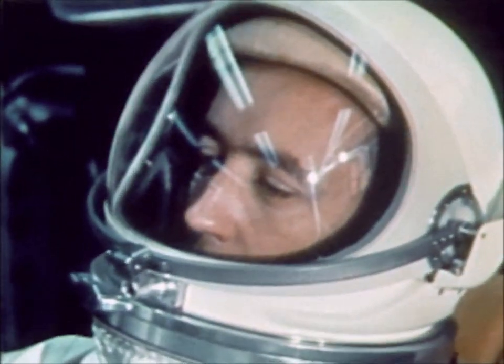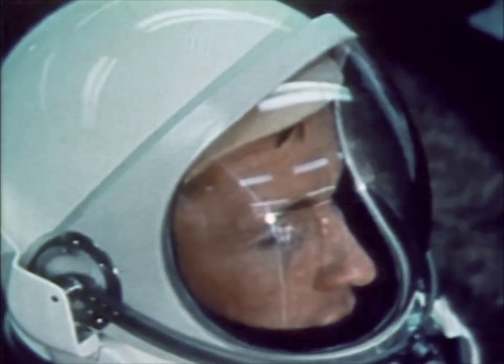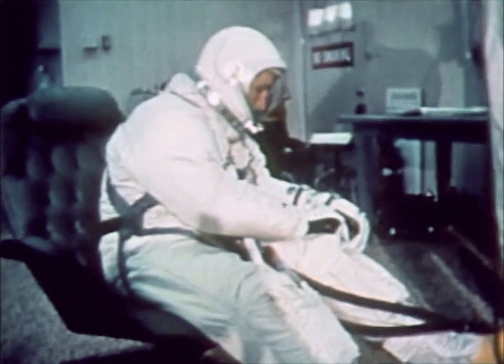4 o'clock in the morning on June 3rd, two men arose in Florida. They began preparing for their day's work, as they had since June a year ago. Jim McDivitt, command pilot of Gemini IV. H. White, pilot in the right seat. For the next few hours, they would systematically progress toward launch.